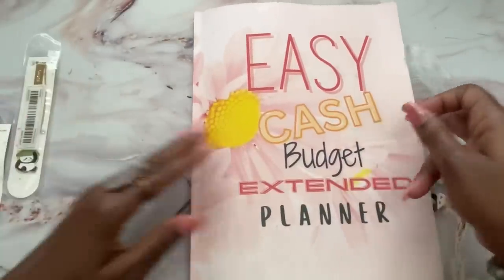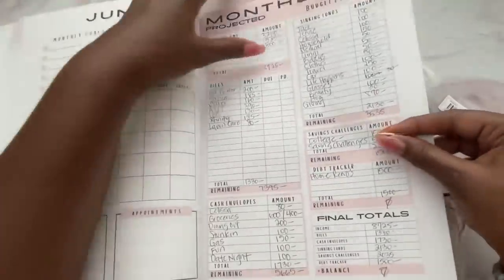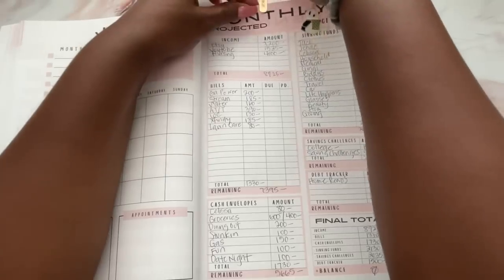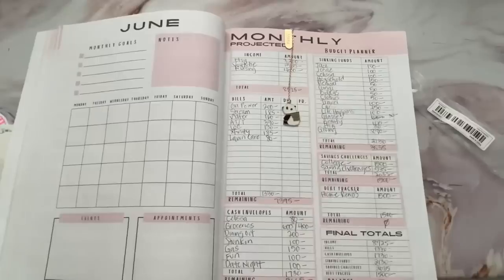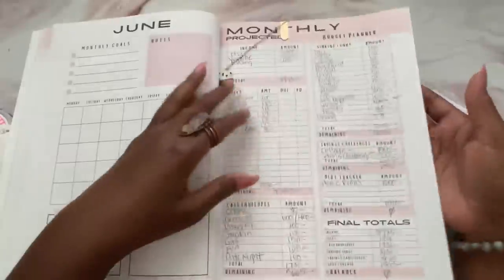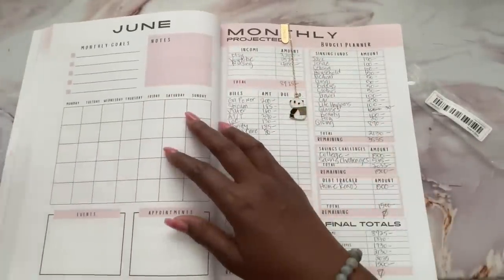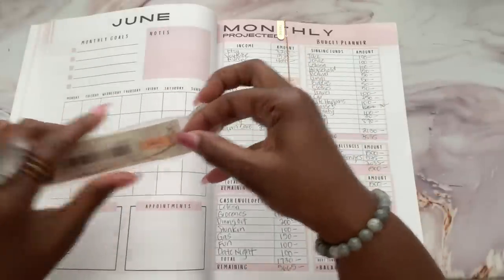Here's the little panda. So let's say we're, oh look, I'm flipping all over the place again. Let's say we're flipping to the month of June. We can simply clip that on there and the panda will be on the scene holding my page. Okay, so now I already know what page I need to flip to because little panda guy's holding on. So I got that one and I also got this one.